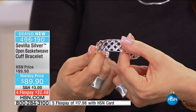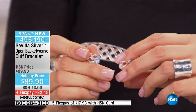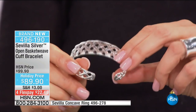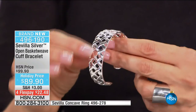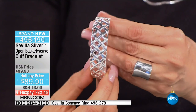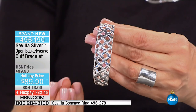But you see the basket weave design? So this gives you that handcrafted look and feel. This gives you that one-of-a-kind look and feel. As a matter of fact, we only have 200, which I think is phenomenal that we even have that many. It's a holiday price, and I just wanted you to see close up how the texture of the high polished nature of the silver, but then with the open work, how it works to really create contrast.